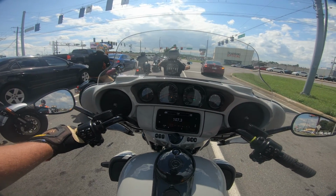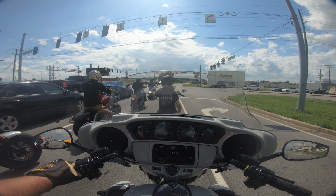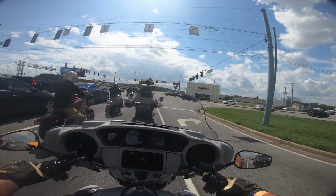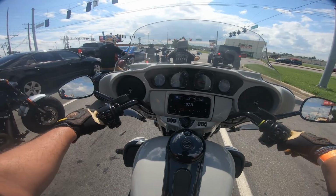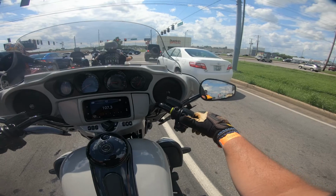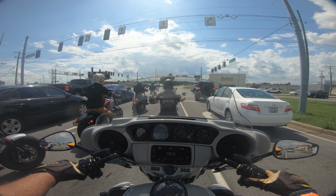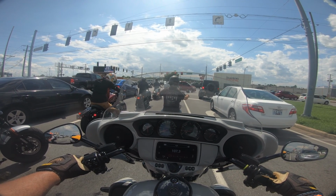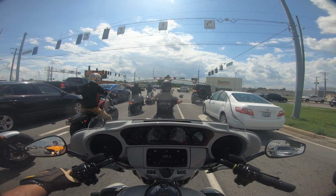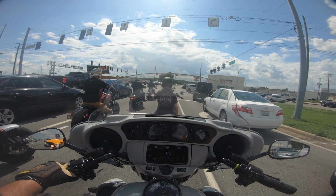I will say on both bikes, the kickstand placement is weird. I'm not used to it being so far forward. Definitely something I'm going to have to get used to. Well, I think that's going to be about it for the test ride. I'm just sitting here waiting on a red light and turning into the dealership.